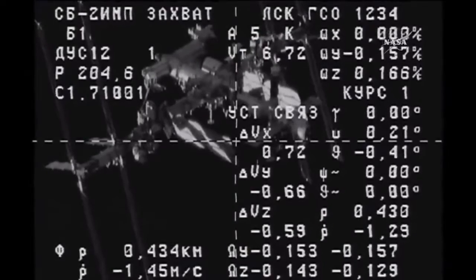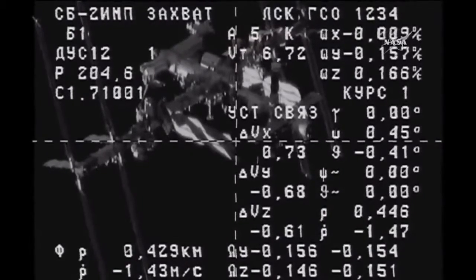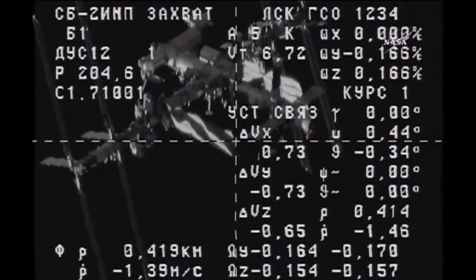Approaching the time of the initiation of the fly-around of the Progress to align itself to the aft port of the Zvezda service module, Progress now just 420 meters away.